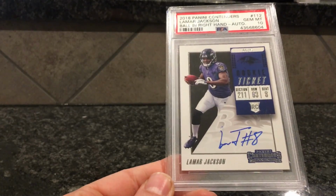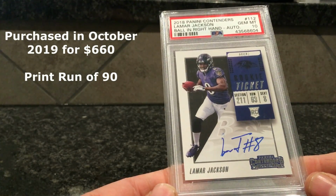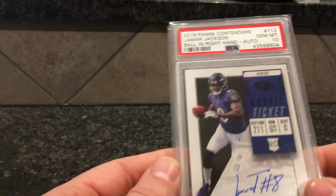And then this one was last, I think, September. And his stuff, of course, is enjoying a bump as he's in the running for the MVP. So the 2018 Panini Contenders. This would be the base one. So the difference is this logo up here.